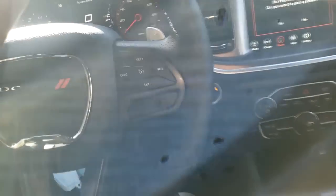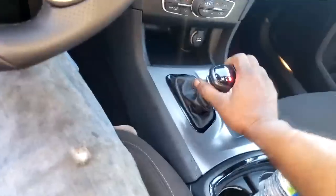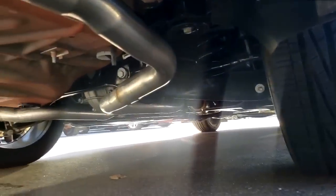Uh-oh. Oh, my wheel's locking up. What the hell? Hold on, guys. Wait a minute. That is not right. Hold on. Hey, come here. Your wheel's locking up. Oh, man. Did they bust open the differential? The differential is jamming, guys.